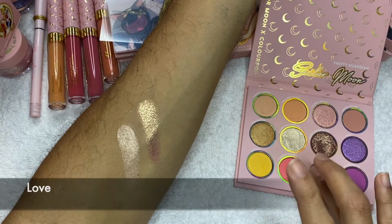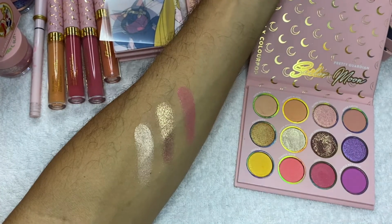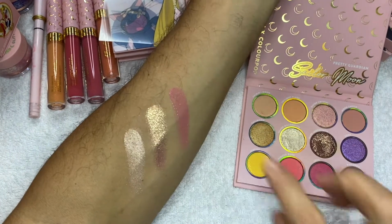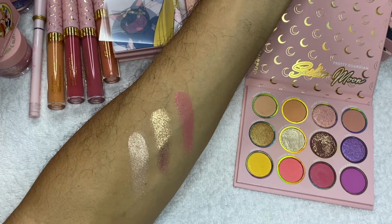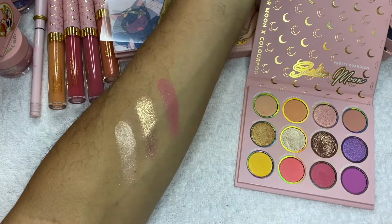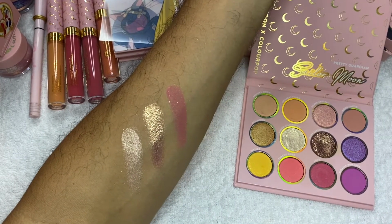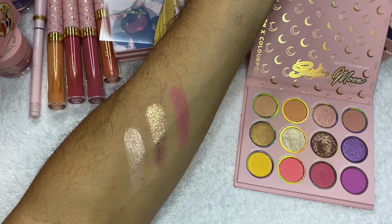Okay, the next color that we have here is called Love. And this eyeshadow can be a little bit chalky, and it has some silver shimmer in it. My arm is full of shimmer already. So this is kind of cute. This will work well with people who have nice blue eyes or green eyes even.